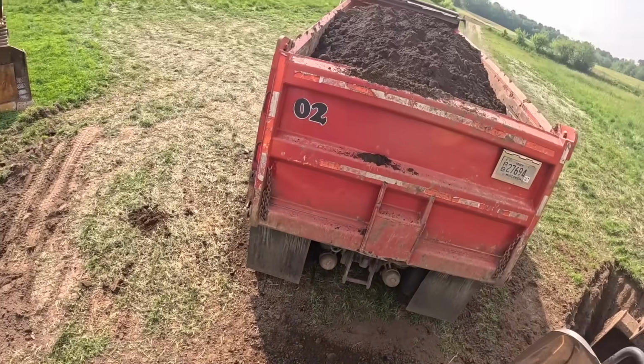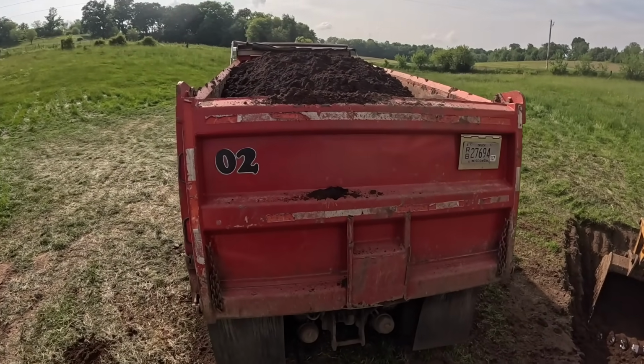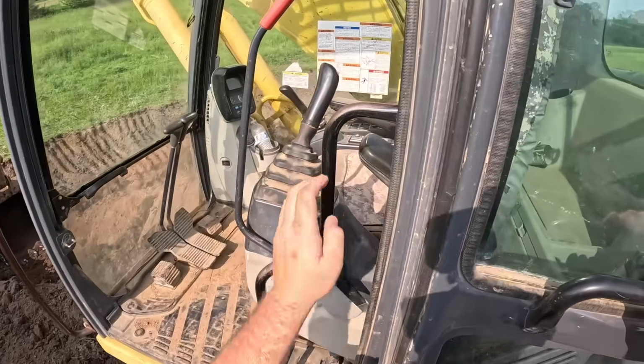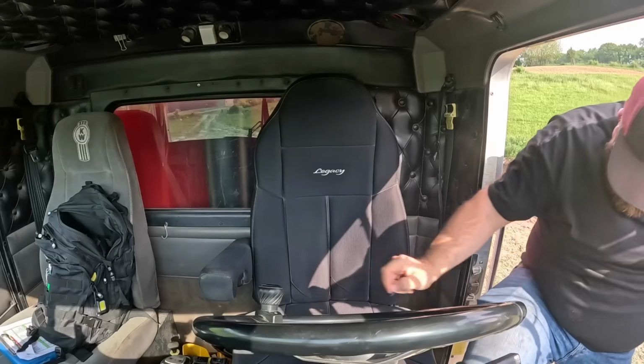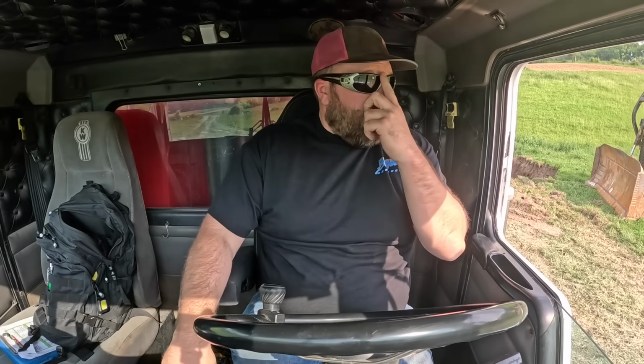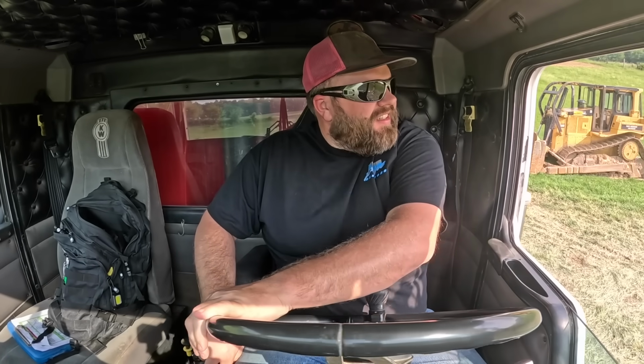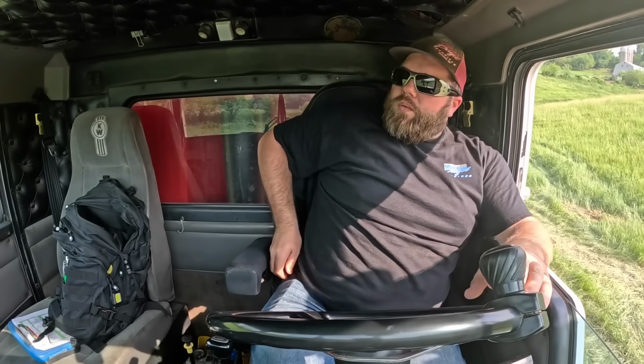Oh yeah. Oh, we got 18, maybe 20 yards on there. Probably 18. Looks good to me. Alrighty. Here we go. Load number 1. What Bob said, I think Bob said he hauled 8 today, so I don't know. I was hoping tomorrow Jacob could get 10 to 12. So if I can haul 3 or 4 tonight, I don't know. We shall see. It's already 5 o'clock.